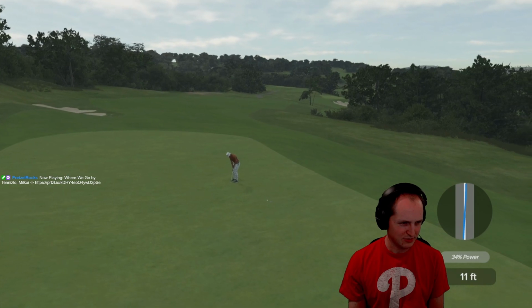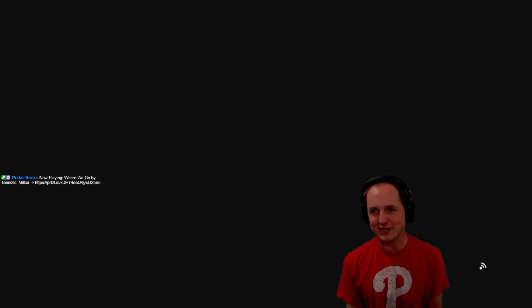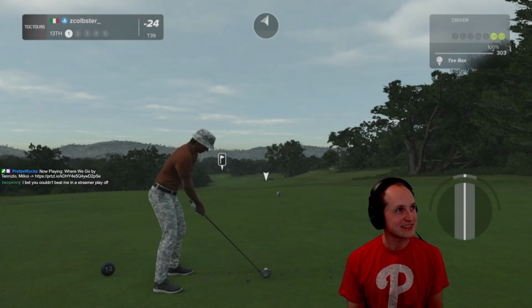That felt like it snapped off. Oh, but it's still in there. All right. Well, not feeling great off of the putter on a few here, but we're still making some putts happen, so.